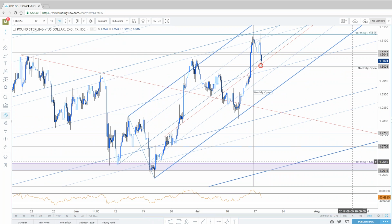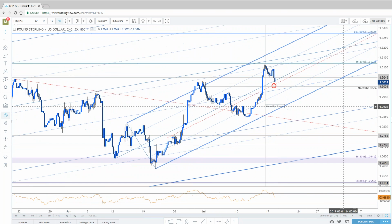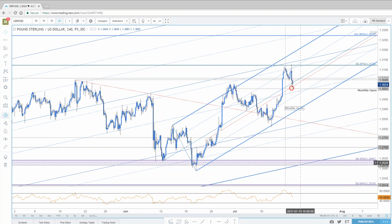Pound, real quick on the update for the pound. I do have us at support. This is the monthly open, 130. It's right here. Also coincides with near-term slope support. So before everyone gets all bent out of shape as far as sterling really turning around, we'll see if we can't find some support heading into the U.S. Open into this near-term region here.